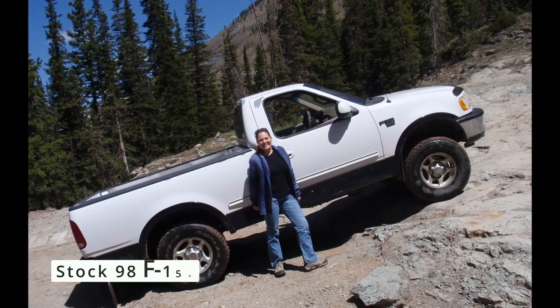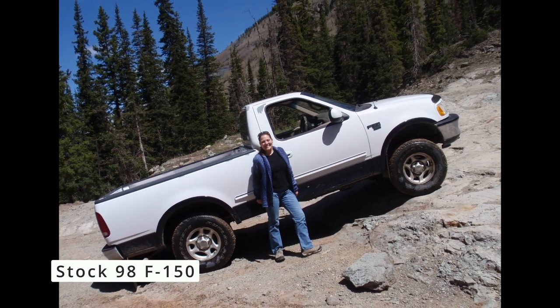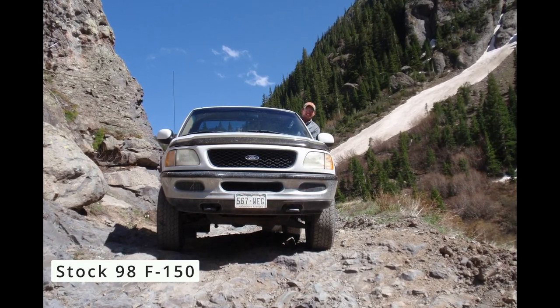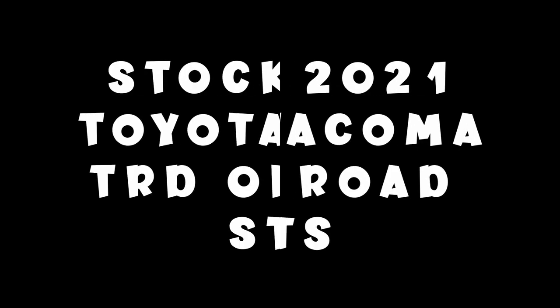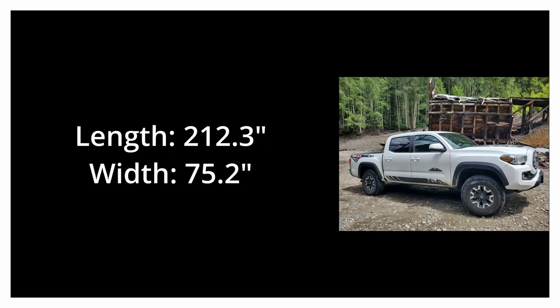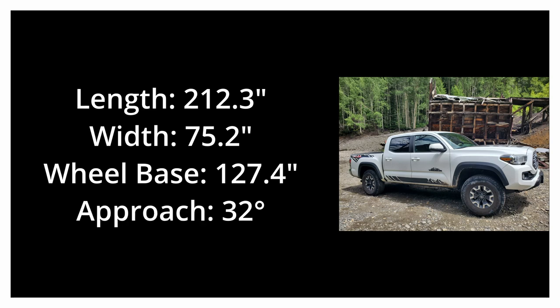Last time we completed this trail, it was in 2013 in our stock 1998 F-150 regular cab pickup truck. We thought we knew what we were in for, but not really. Over the years, erosion has taken its toll, and we probably shouldn't have taken that into account. Because you've all been asking, here are the stats of our 2021 Tacoma TRD Off-Road. And yes, it is 100% stock besides the stickers.